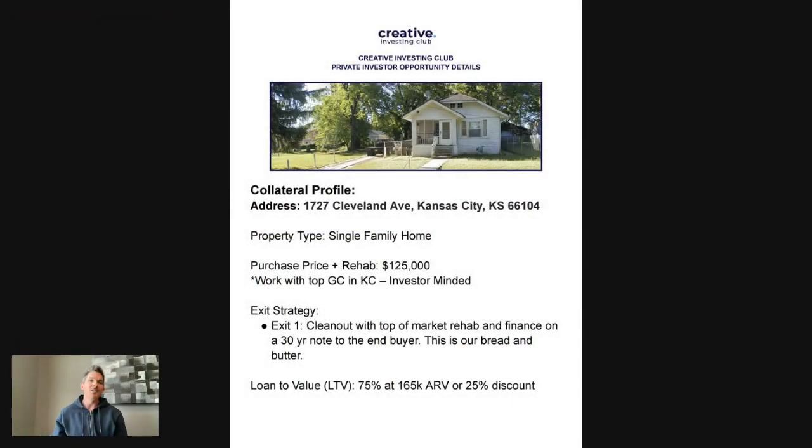So this is the new deal that I just signed about 45 minutes ago. You can see the property there on your screen. This is a single family home. We, at the moment, only invest in single family homes. For those of you who are new and watching this for the first time, the purchase price on this property with the rehab is $125,000.